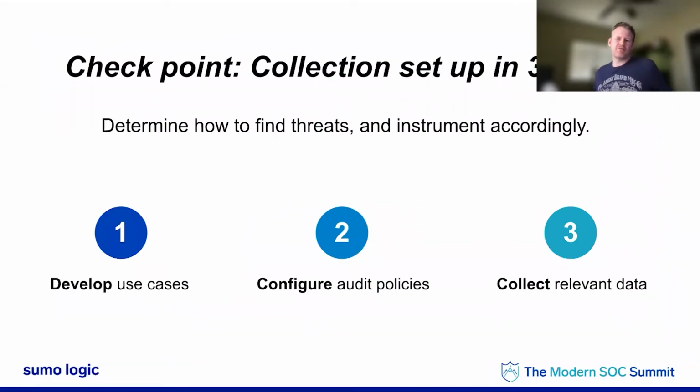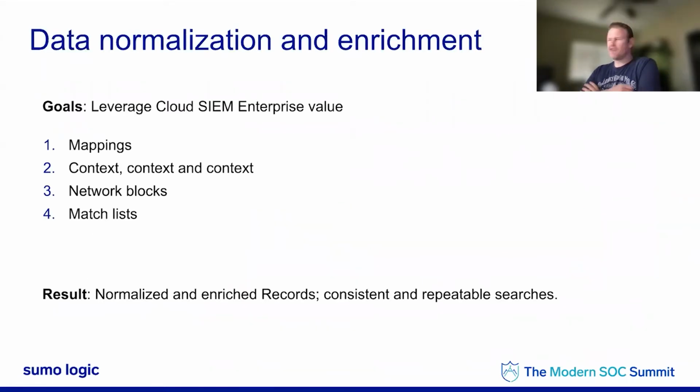So a quick checkpoint. Our collection setup in 3 steps. We've determined how to find the threats, and we've now instrumented our environment accordingly. So we started by developing the use cases. We configured audit policies on our data sources, and now we should be collecting that relevant data. Let's move on to data normalization and enrichment.